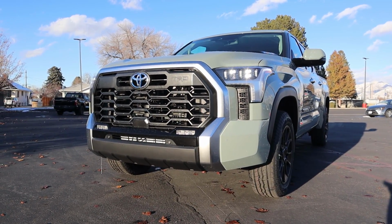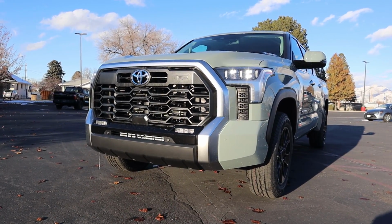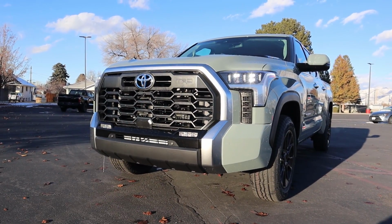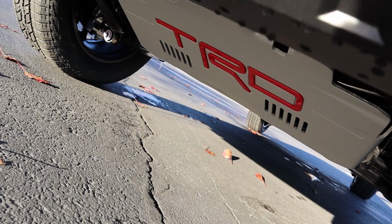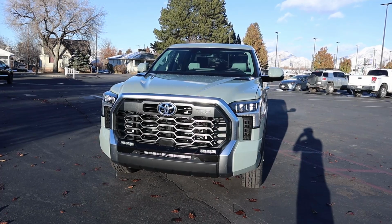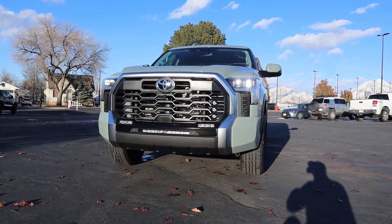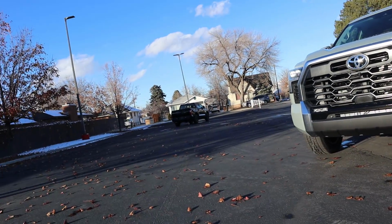Notice the Toyota logo is actually slightly blue to signify this is a hybrid. You've got fog lights right there on top of that, and then there's actually a camera below the Toyota logo. And then since this is a TRD Off-Road, you guys can see we have the TRD Off-Road skid plate. And then when you put it all together, I think this truck's pretty good looking. I'm not a fan of the silvery trim, but I'm more of a blacked-out truck fan myself.